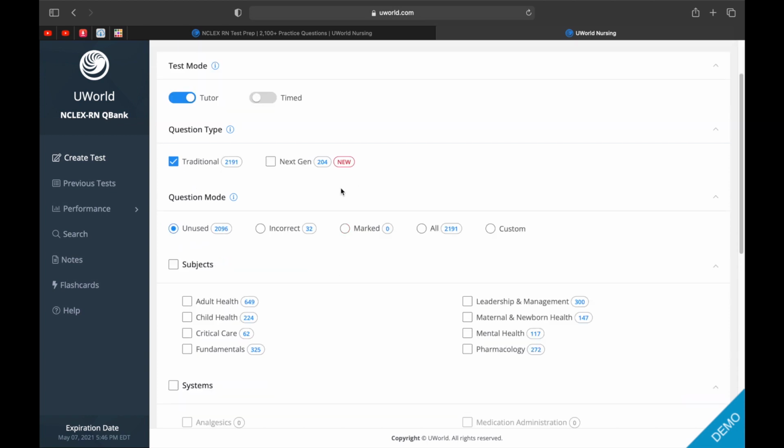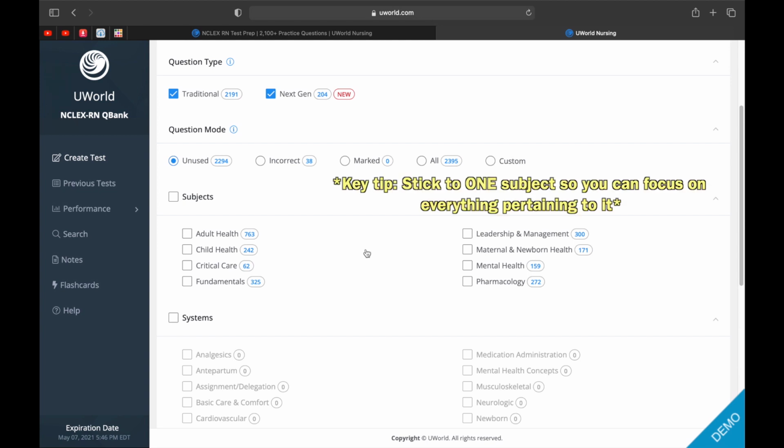I would choose a test. I guess you could click both. Your categories here: unused, incorrect, marked, all. Right now we haven't used anything, because when you're starting fresh you haven't used anything, so all the unused. For your subjects, I always like to stick to one subject at a time. So let's say maternal and newborn health, I'm going to stick to that. So my suggestion for you guys is, in navigating UWorld, try to stick to each subject at a time. Do not mix the subjects, because when you're going through the tests and rationales, it's better when you stick to the subject because you can learn as you go.